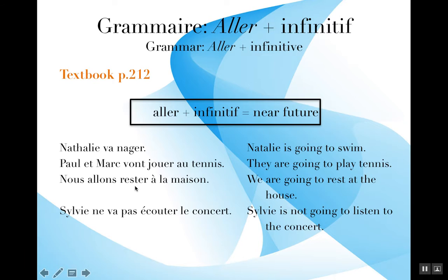Nous allons rester à la maison. We're going to rest at the house. We, and then here's the verb aller conjugated to match our subject, nous. And the action that's taking place here is that they're staying, and rester is that verb, and it remains in the infinitive.